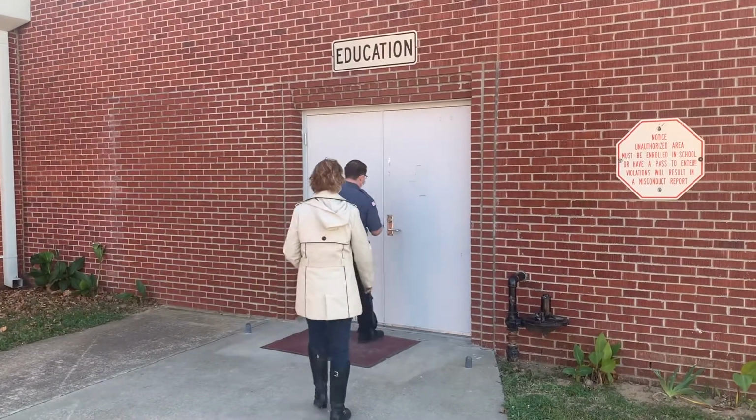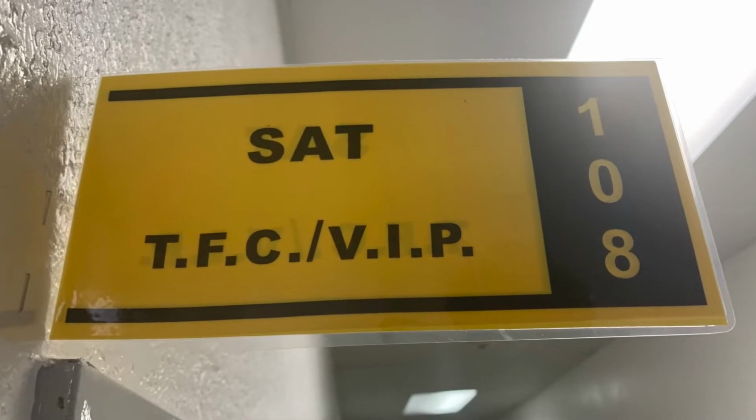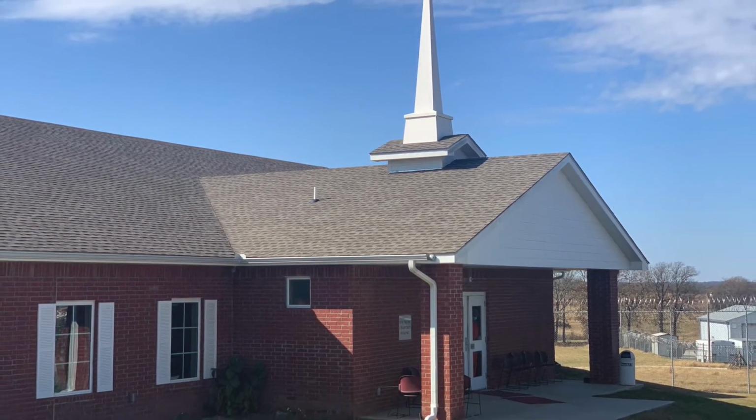The opportunities are available. We have programs, the SAT program, which is for substance abuse. Inmates learn critical thinking. We have life skills classes, things that just try to help them when they do re-enter, so they're not just blindly thrown out there and don't really know which way to go.